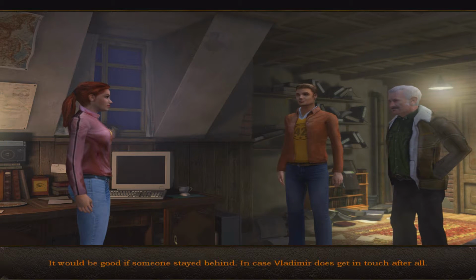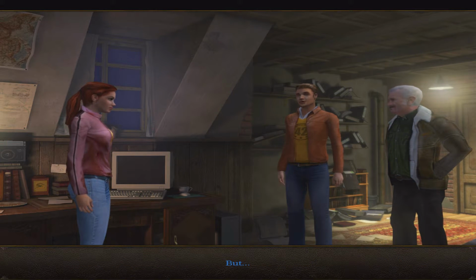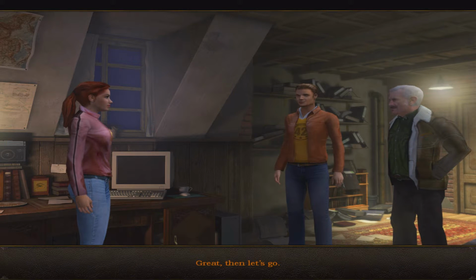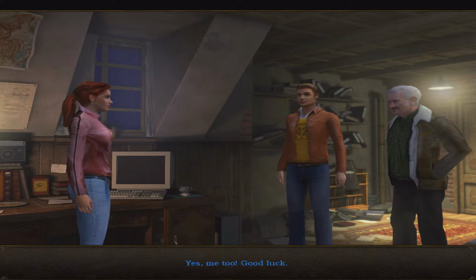So let's go. It would be good if someone stayed behind, in case Vladimir does get in touch after all. But... Nina, we should go if we want another chance to get there before the train leaves. I suppose I could have another look at your father's records, but I don't have a good feeling. Great. Then let's go. Take good care of yourself, okay? I'll do my very best. I wish I could. Yes, me too. Good luck.